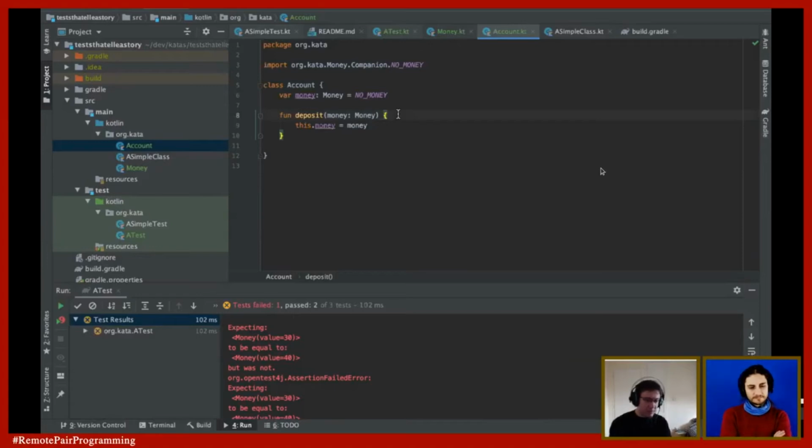So how do you want to make it best? If we do plus equals at line 9, would that work? Let's make this pass, and then let's see if and how we can implement operators in Kotlin, because I think we can do this, but I have never done that.